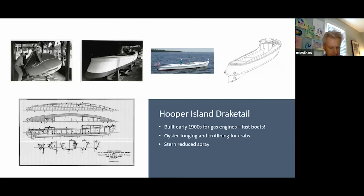Last slide, we're right about at 6, so this is perfect timing. It's one of my favorite boats in our collection. This is the Hooper Island draketail, built in the early 1900s for gas engines. They're very fast boats, very skinny boats. The shape of that characteristic transom, sort of the reverse transom, reduced spray. Okay, so very sleek, elegant boats.